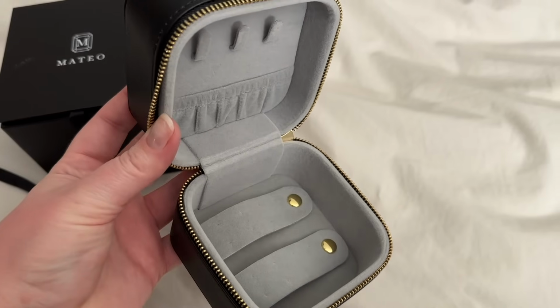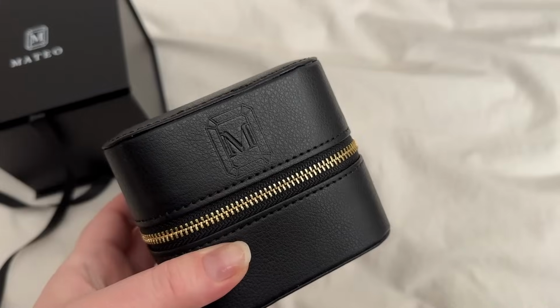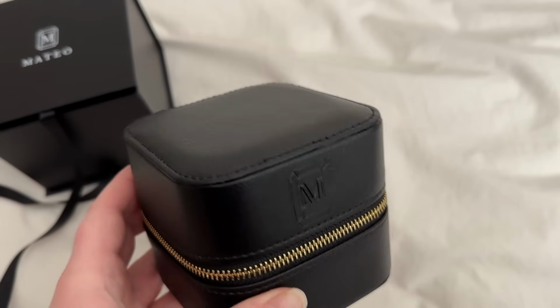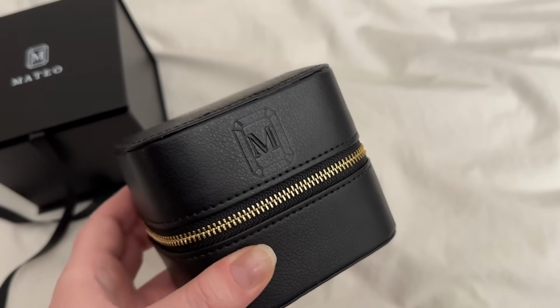All right, it's a little zippered pouch. Is that it? Is the pouch the thing, or is there something in the pouch? Oh yeah, it's just the pouch. It looks like maybe you carry your jewelry in it, which is kind of nice actually. It almost has the look of a jewelry box, but like a travel jewelry thing. And also when I'm looking at context clues, Mateo, the M is in a jewel. So I think I may have solved the mystery.